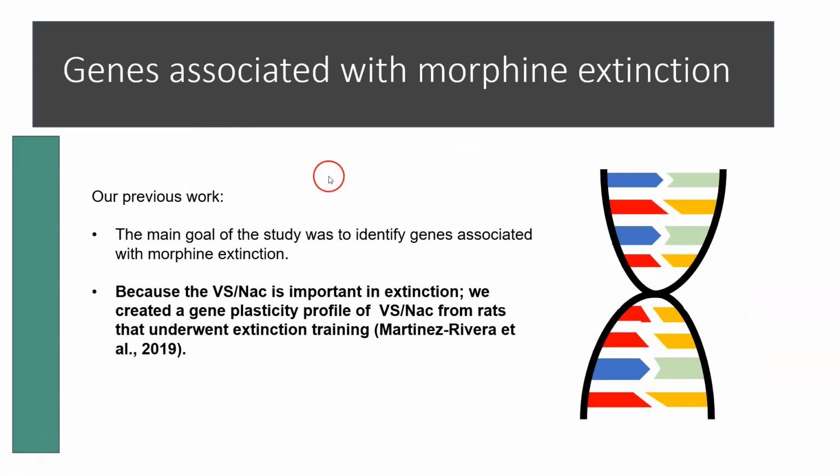Originally, we set out to identify genes associated with morphine extinction. Because the nucleus accumbens was so extensively associated with extinction, we created a gene plasticity profile of the nucleus accumbens from rats that underwent extinction training.